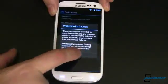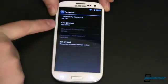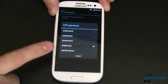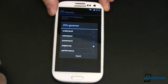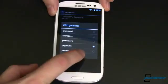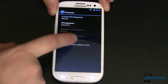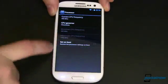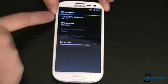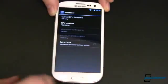Of course, in performance, you've got options in here. You can go in and change all kinds of stuff. This is using the PegasusQ governor, but you can change that to any of the others. We just ran an article about different governors and how they affect your speed over at PocketNow.com. If you missed that, head over to PocketNow.com. You'll want to make sure that you read up on that. We can also then change the minimum and maximum once that is enabled in the ROM. This version it is not, so it's pre-configured to minimum and maximum. Currently, it's bouncing between 200 and 400 megahertz with that PegasusQ governor in there.